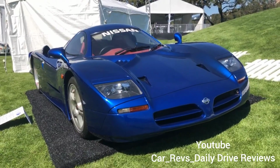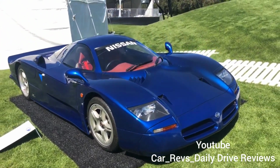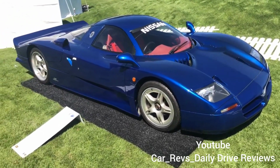And in first place, with one car in existence, the Nissan R390 road car. The R390 was Nissan's homologation car to get the R390 into racing. So this is the road-going variant that was created as a homologation special for the 97 and 98 Le Mans races, so that this GT could qualify and run in the GT1 class. Now the R390 is super cool.